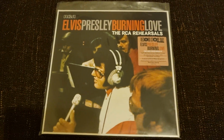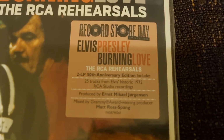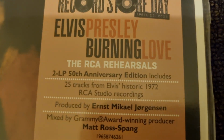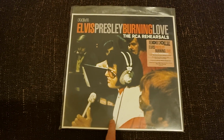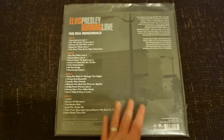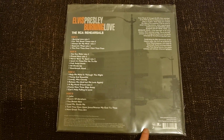The next is another Record Store Day release, titled Elvis Presley Burning Love, the RCA Rehearsals. As you can see, Record Store Day, and it is on a 3LP set, 50th anniversary edition. And as you can see, in rehearsals there, backstage. And on the back, the track listing. Again, it's a gatefold edition, and it's on the RCA Legacy label.